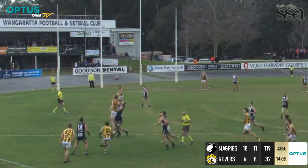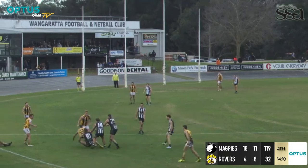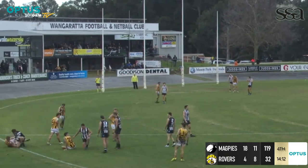They dominate. The Wangaratta scoreboard reads an 87-point margin to the Wangaratta Magpies.